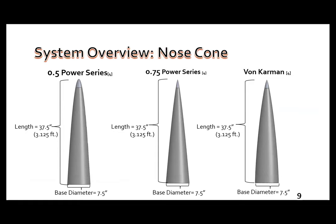With regards to the nose cone section, research was conducted to determine which nose cones perform best in a velocity region of 400 through 1600 miles per hour. Based on research, the team selected the 0.5 and 0.75 power series cones and the von Karman nose cone. The 0.5 and 0.75 numbers for the power series define how blunt the tip is at the front of the nose. As the number increases from 0 to 1, the nose tip becomes blunt.